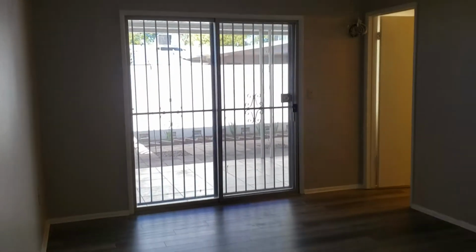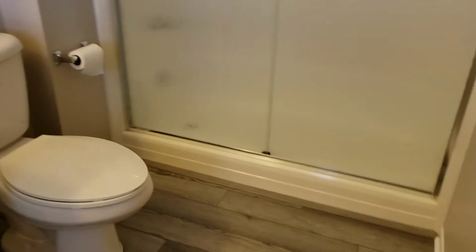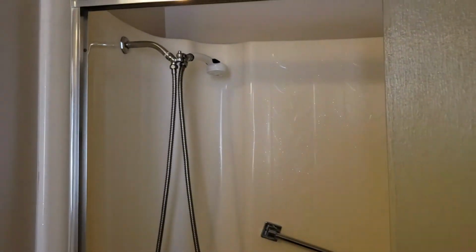And then this is the master. This does have a ceiling fan. Master closet. Master bath. So again with a step-in shower.